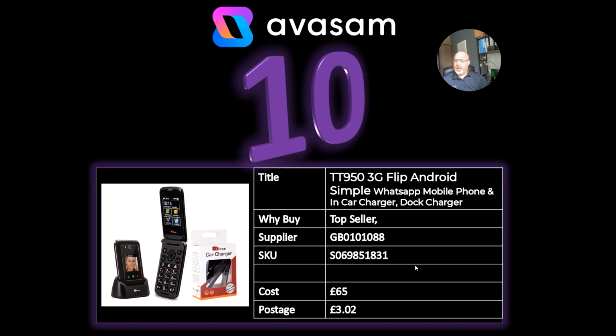And at number 10, we haven't mentioned them for a long time, but the TT950. This range of phones from supplier 88, I've put an extra one in there, it's just supplier 88. If you have a look at TT anyway, or TT phones, you'll see the whole range. But basically, it's a range of phones aimed at senior citizens and people that struggle with more complicated phones. It doesn't have to be an older generation using these phones. It's just a nice, low price flip phone.